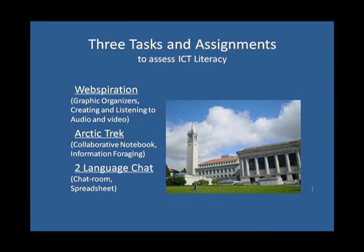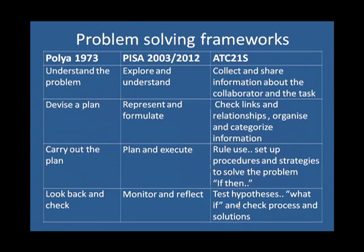In collaborative problem solving, we took a somewhat parallel but divergent path, that's not particularly a contradiction, from the traditional work in problem solving. In 1973, Polya, really the godfather of problem solving assessment, defined 4 steps, and this was very influential in the way in which the PISA project in 2003 and 2012 developed their problem solving for individual students. ATC21S has taken a somewhat different path in that the difference between individual problem solving and collaborative problem solving is the need for overt, observable behaviours in the problem solving activity between the collaborating partners.